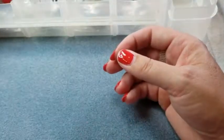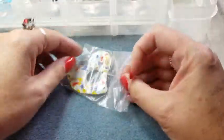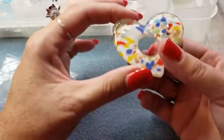Okay. Ooh, it's kind of a heart. It's very speckly. It's like confetti.